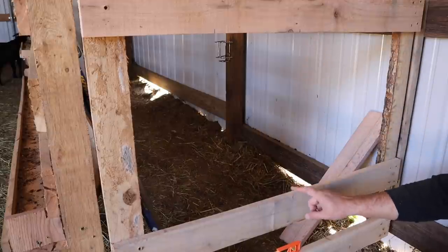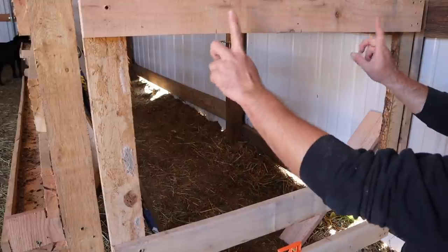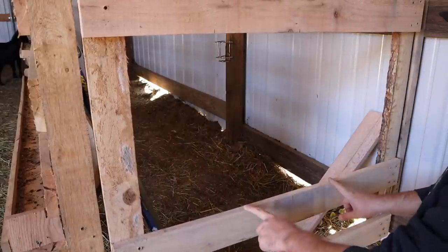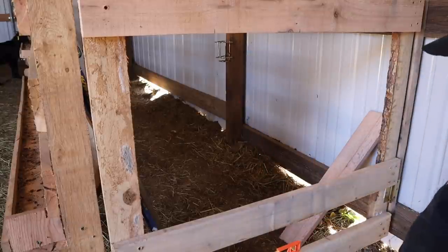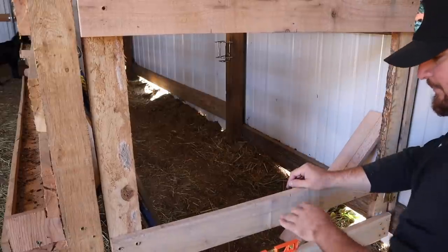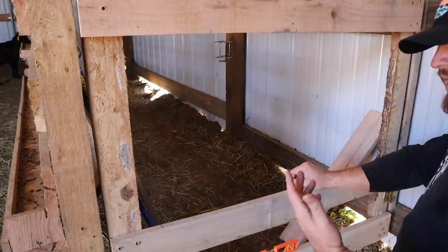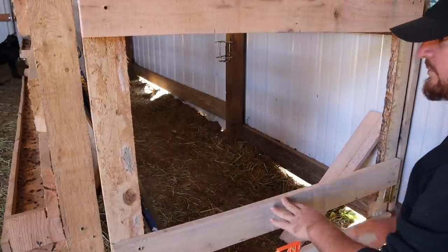I've already got my center line drawn. I got my 10 inch mark drawn and then my 20 inch mark drawn. So 5 inches on each side of center here, 10 inches each side over here. Now the idea is the dog will come up here and she will jump through here, and hopefully the goats will come up here and they will not jump through here.